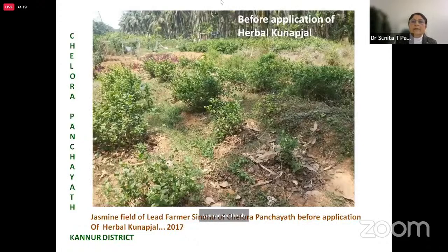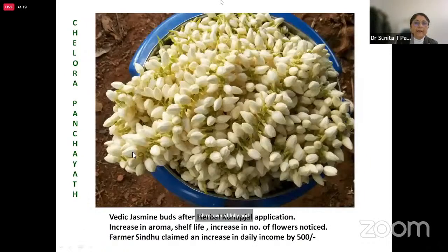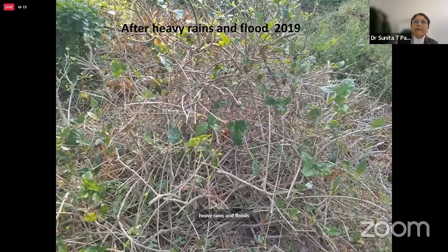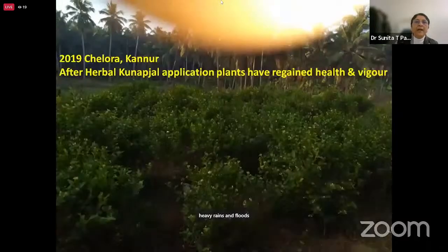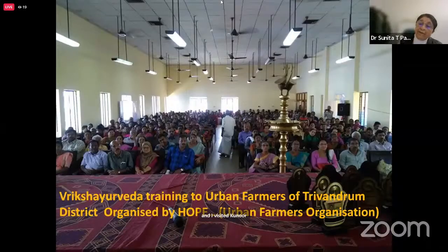Here you can see these chameli flowers infected by some disease, and after treatment with herbal Kunapajala, the crop recovered fully, and the farmer got very good jasmine buds. Then after heavy rains and floods in 2019, herbal Kunapajala was applied and it regained health and vigor in Kannur.